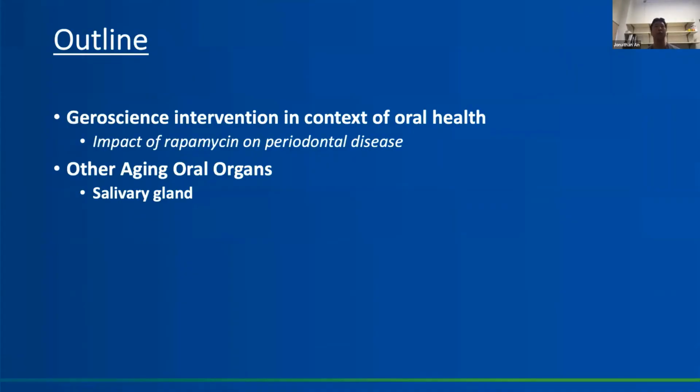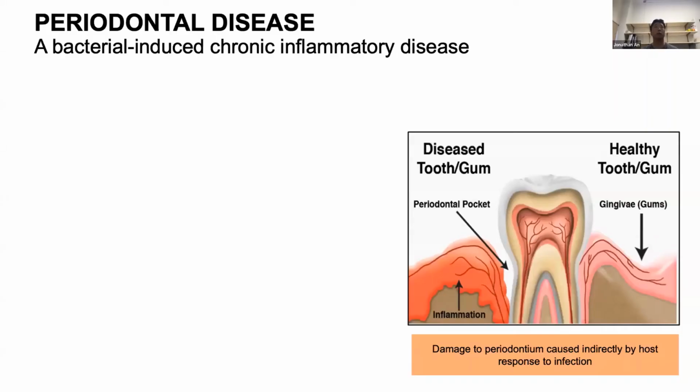So today, what I want to describe is one of the first projects that helped me bridge these two interfaces of oral health and aging biology, and then also wrap up with some preliminary data on another organ that we're looking at right now. I want to first talk about the impact of rapamycin on periodontal disease. Periodontal disease is a bacterially induced chronic inflammatory disease.